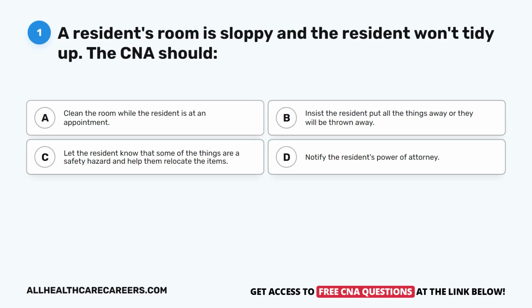Question 1. A residence room is sloppy and the resident won't tidy up. The CNA should A. Clean the room while the resident is at an appointment. B. Insist the resident put all the things away, or they will be thrown away. C. Let the resident know that some of the things are a safety hazard and help them relocate the items. D. Notify the resident's power of attorney.